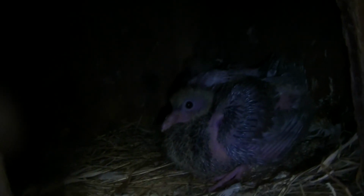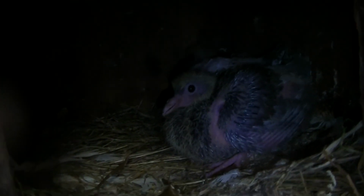The two babies in here are doing really well. They're really, really odd colours, actually. But they seem to be doing okay. But the colours are really odd.